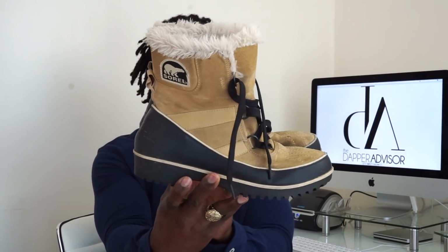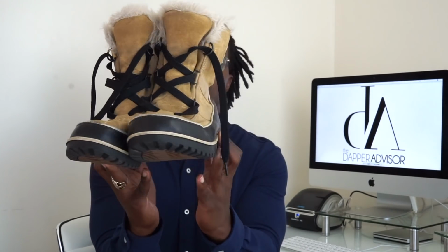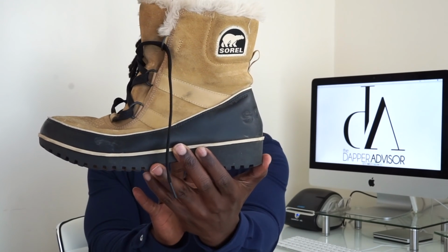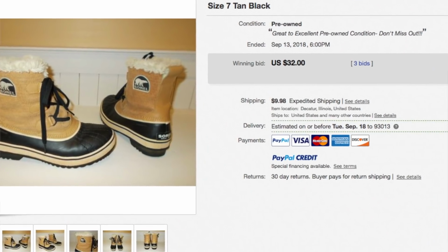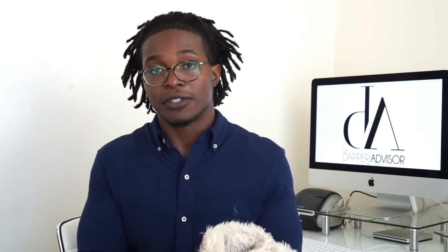And the last find is a pair of these Sorel boots. These are some winter boots for women. And Sorel boots, depending on the style, they sell for decent money. I should probably get somewhere between 40 and 50 bucks for these. I might have to clean them up just a little bit, but Sorel boots are always a good find if you can get them for a good price.